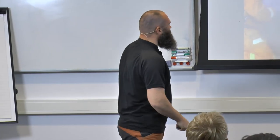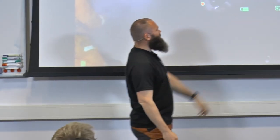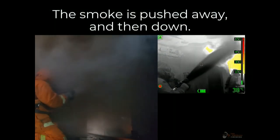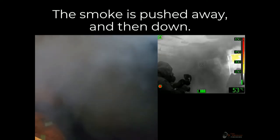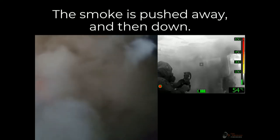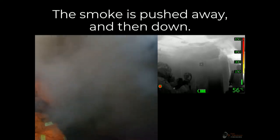So if we look at this video again, it's a bit hard with the lights, but you can see the thermal imager here with the nozzle operator. We'll see they open the door, they put the stream up here, it's a sort of a narrow fog, and you see everything just being pushed down. You can see visually the flows just get pushed down. It's just a mechanical force. You're pushing the smoke in front of you, and it gets pushed into the wall, and it pushes down.